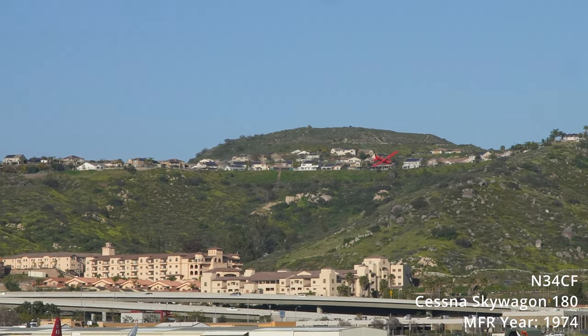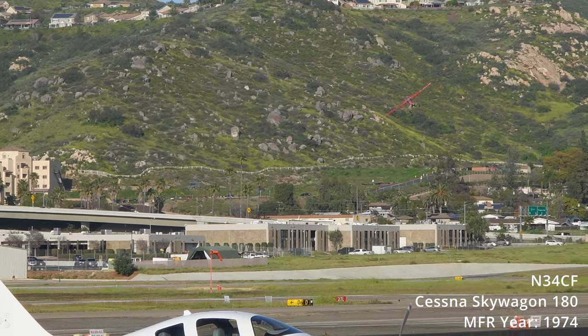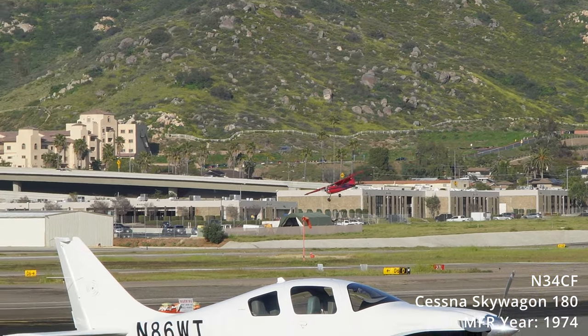Number 2, follow Falcon on a mile and a half final, runway 27 right, clear touch and go, caution wake turbulence. Clear touch and go, 27 right, after Falcon, 3-4 Charlie Foxtrot.